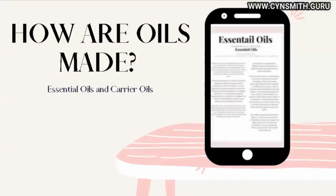So the next question would be, how are oils made? And we all get really confused, because we think that essential oils and a carrier oil are the same exact thing, and they are not the same thing. Essential oils are taken from the essence of the plant. So this is in its purest form. There are a lot of different processes in which this is done.